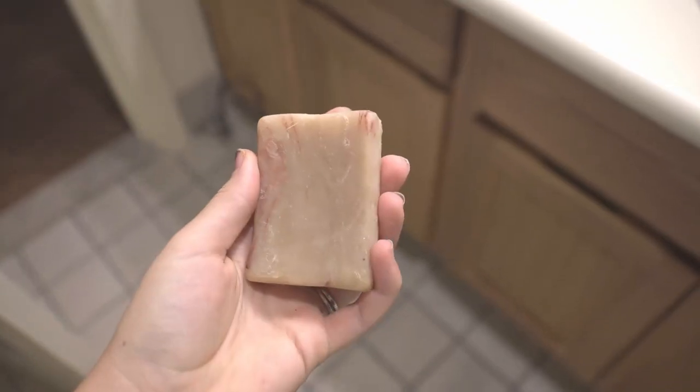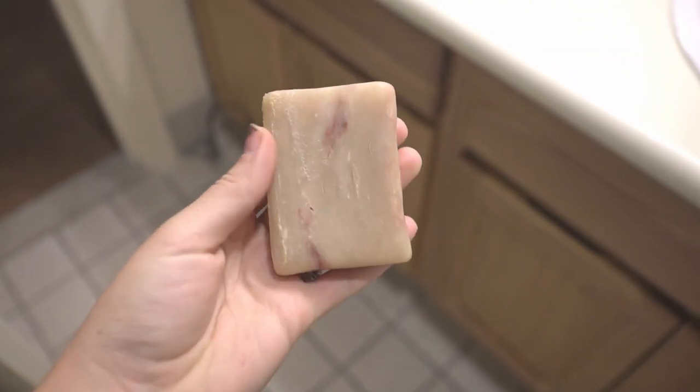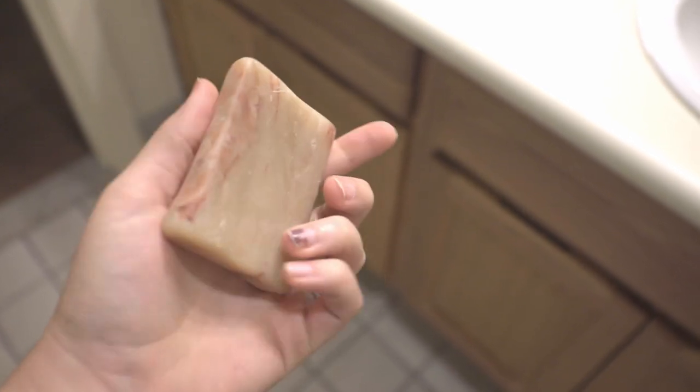I also quit buying bottled shampoo. I use a shampoo bar instead. They last just as long, if not longer, and they can come packaged in paper instead of plastic. And the best part is it contains zero water, so it's less emissions when shipping as well.